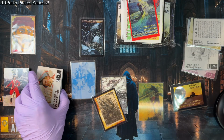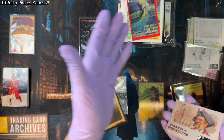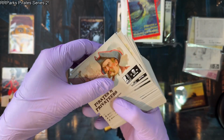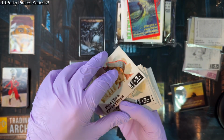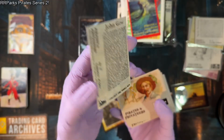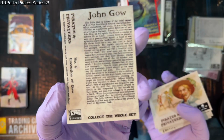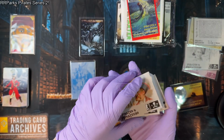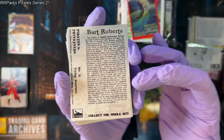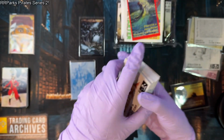And so I kind of wanted to show you Series 1 again as a refresher of what we received so that you can get a preview of what we might get in Series 2. So these are the Series 1 base cards. They're based on a set of old tobacco trading cards from literally the 1800s, when these were originally printed. And that text on the back is original from then. So Richard Parks just restored it all and made it a little more readable. But basically, that's the original text. And it reads like Old English because it's 150 years old, right?